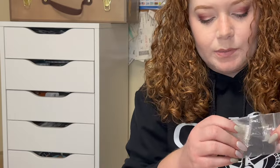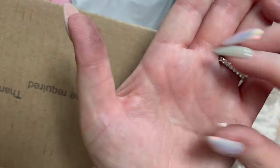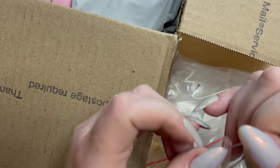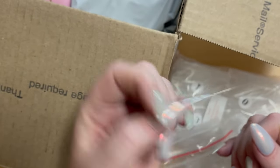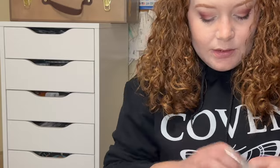Yeah, definitely, probably that tapered stiletto. Let's open this up. Yeah, oh gosh, they're so sticky. So I'm wondering if this is the same. Yeah, this is so nice and long. I see this and I think immediately Halloween. So I'm definitely going to be utilizing these then.